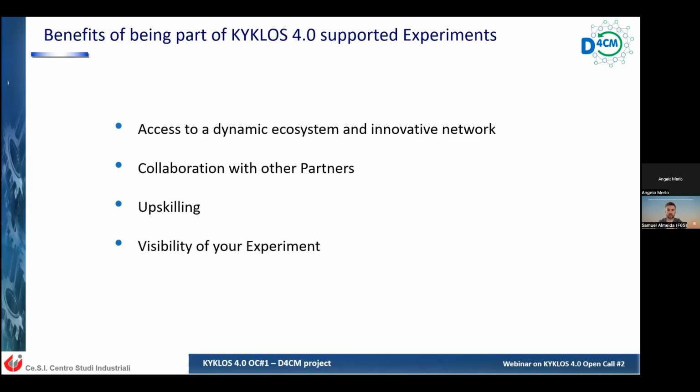The upskilling, because we were able, especially, as I mentioned, in the clustering approach, to increase our skills, to share the view on what we provide, and we had good feedback also to improve our own approaches. And the visibility of your experiment, because your experiment will be published in different media with the support of the Kiklos team.